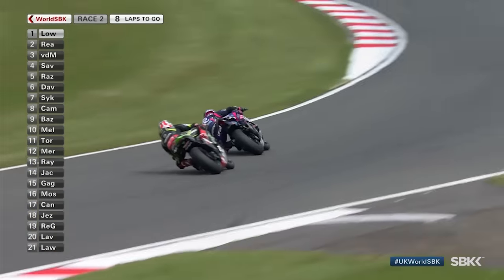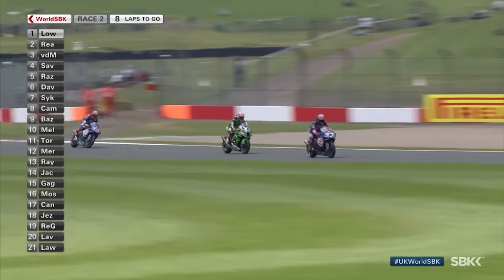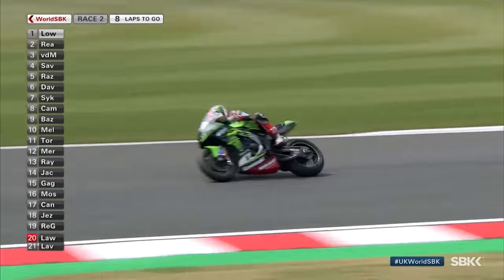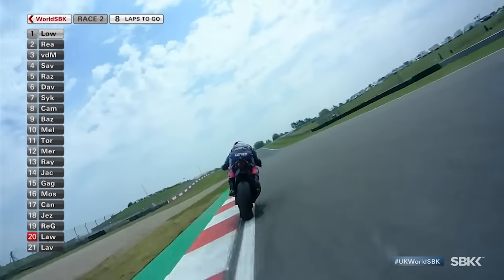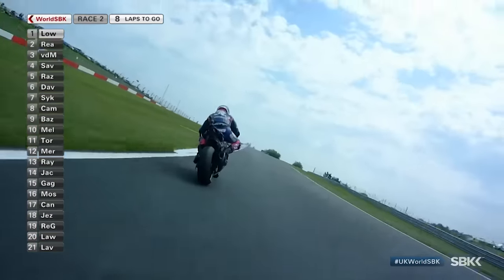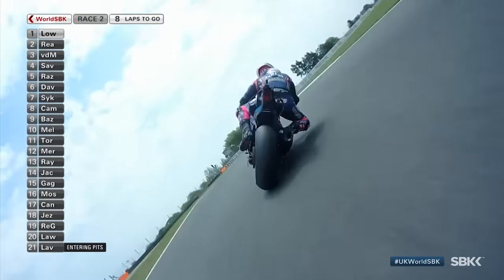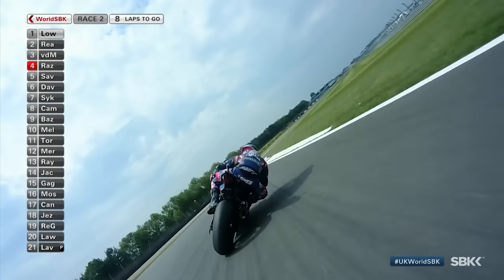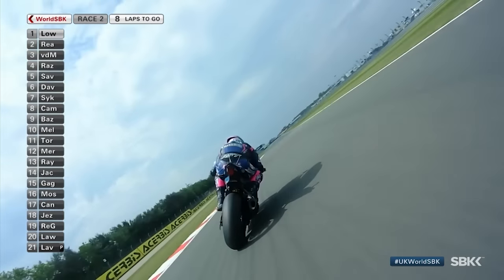He runs it a little bit hot into McLean's. Lowes will take that tight line into McLean's. And it's all about your exit through here, making sure you're strong on the way through Coppice. The Yamaha works well through Coppice, and it means that it's difficult to make a move on Lowes on the way into the Foggy S's. But you can see how close Jonathan Rea is. He's closer this lap than he's been up to now, so he might feel that he's close enough to try and make a move into the S's.